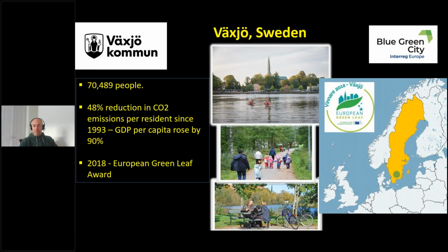So I'm going to talk about some of these good practices, international good practices. This example comes from Sweden. Everything that they've been doing in Växjö is very much green orientated. They have reduced CO2 production per resident by nearly 50% since 1993, and their energy is almost 90% renewable. So they have an excellent green track record.